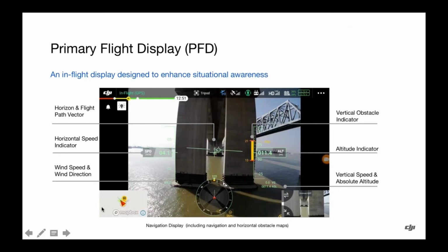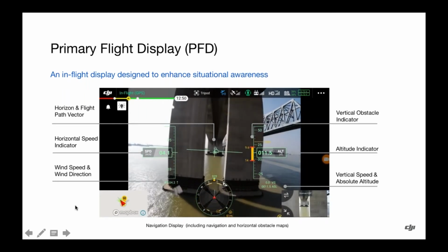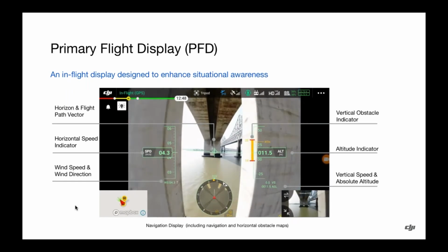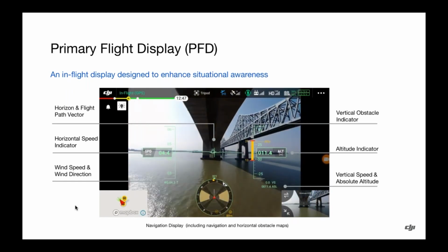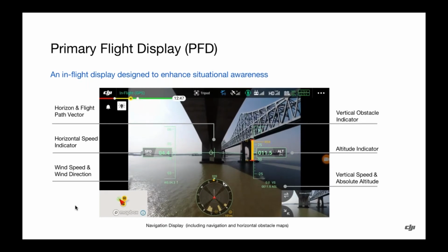So I'll play this clip. Here you can see that the pilot is flying through 2 pillars, and they've set the stopping distance to the lowest value possible. So it doesn't even hit, it detects it as it's going through, but it will not stop. So just another way to show off the new obstacle avoidance system.